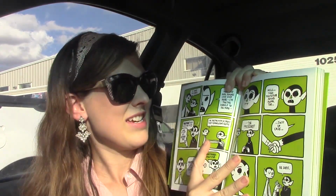It's a fun storyline, and this is the sequel to it. It follows the characters again, the vampires, and I love this vampire family. There's the dad and the mom and then the main character. It's really fun.